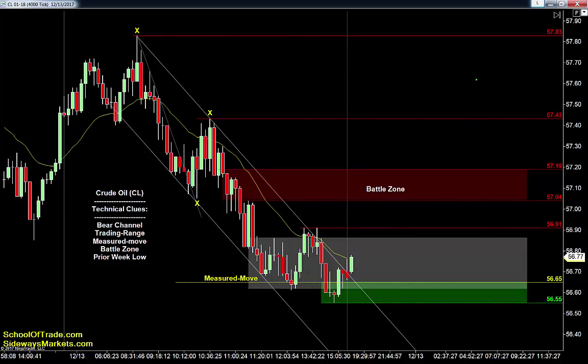The second big clue here is the measured move. Now, measured moves are really great. They're simple, they're easy. That's why they work so well. The best forms of technical analysis are easy for the majority of people to see. Every different type of trader in the market can see you take this leg down, you project it down, and there's a measured move, right? No complicated algorithms, no complicated calculations.